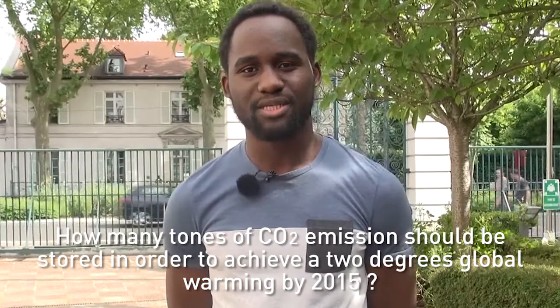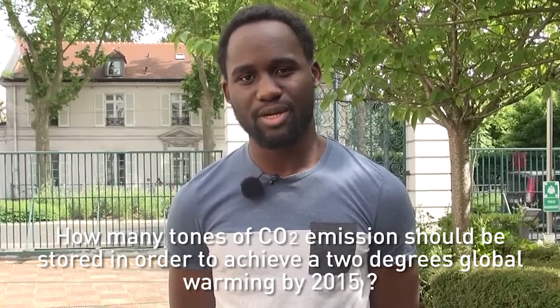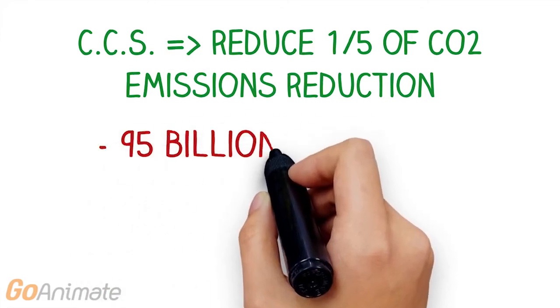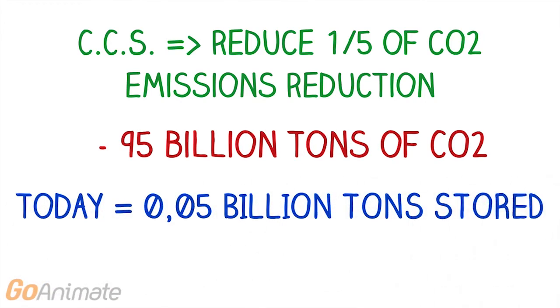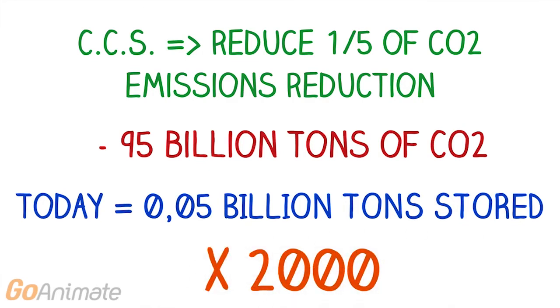How many tons of CO2 emission should be stored in order to achieve the 2 degrees global warming by 2050? CCS will need to contribute nearly 1/5 of emissions reductions across both power and industrial sectors. According to the experts, by 2050, CCS could reduce 95 billion tons of CO2. Currently, 0.05 billion tons of CO2 have been stored. In order to reach the 2 degrees Celsius global warming target, this figure must be multiplied by 2,000.